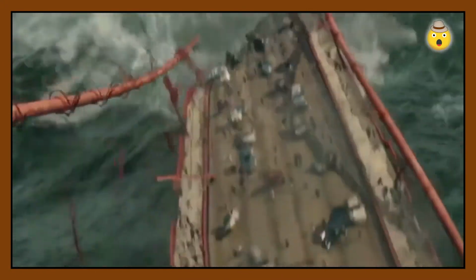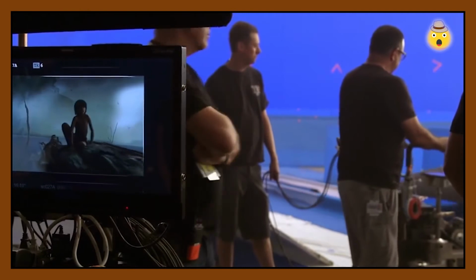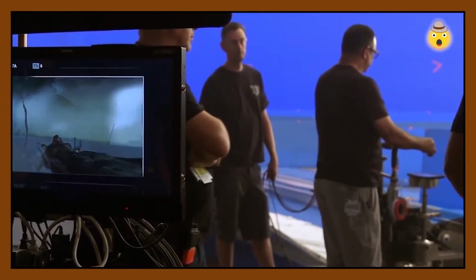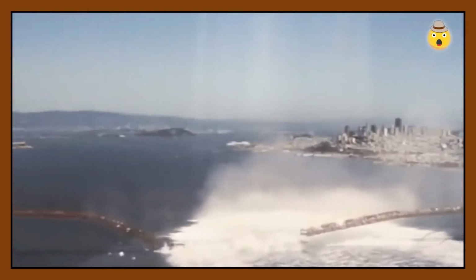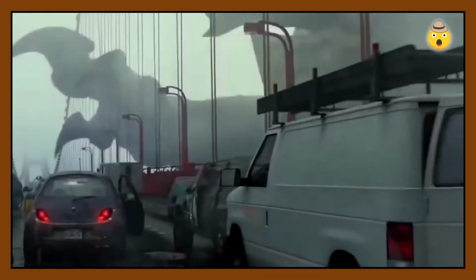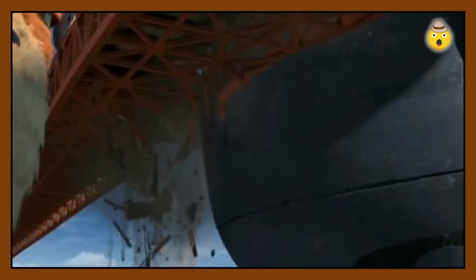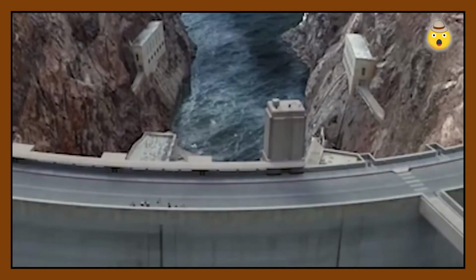Also, the movie wouldn't be complete if the Golden Gate Bridge wasn't destroyed. It seems like film directors have a special relationship with this bridge, because we often see the destruction of it on the big screen, like in X-Men, Star Trek, Pacific Rim, and Godzilla. These are just some of the movies in which we can see this famous bridge suffering.